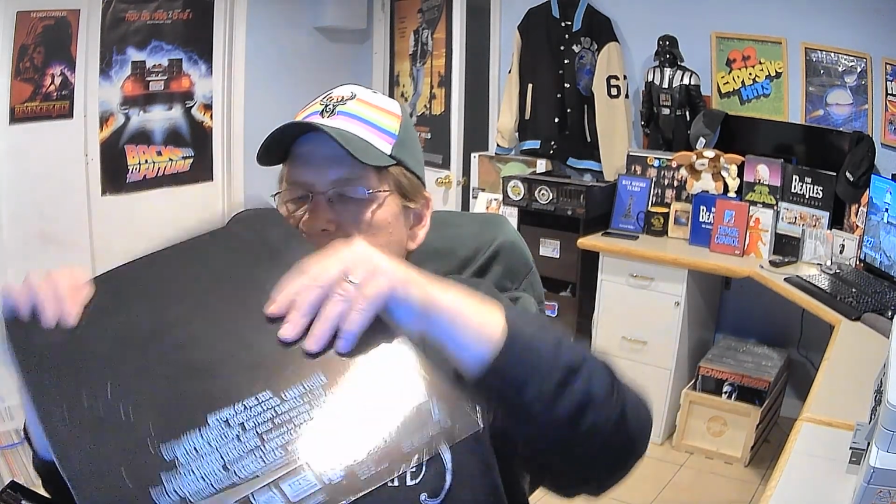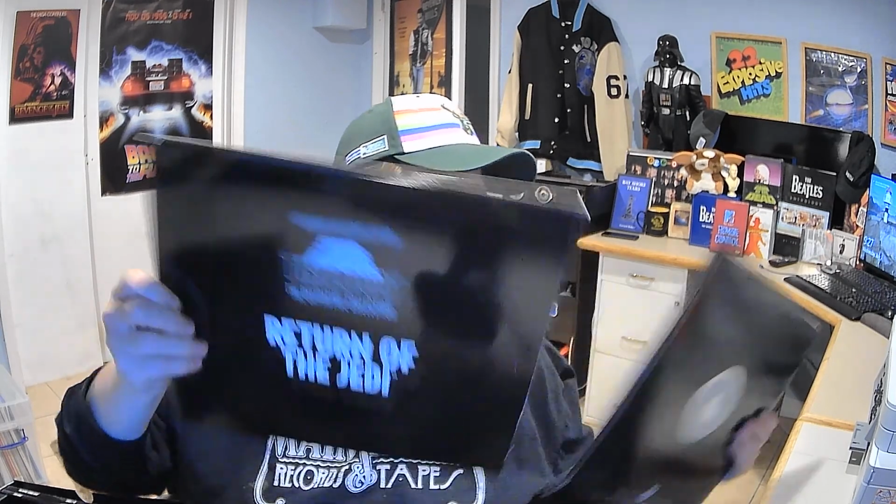But what they did was this really cool packaging. They have on here another booklet. This gives you the guide to the books as well. Lets you know what all the chapters are, what's on each one, extras, all that kind of stuff. It does have the Making of Star Wars documentary on here as well. The discs come in these black cases. There's Return of the Jedi to give you an example. And they come in really cool sleeves.